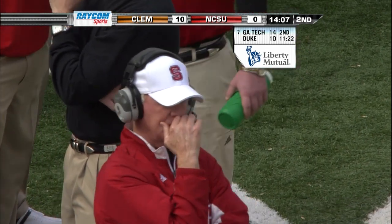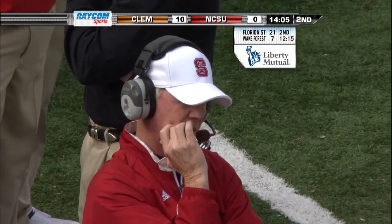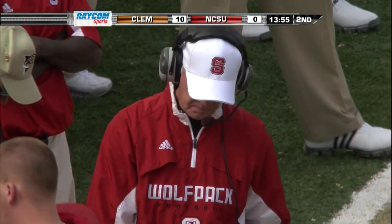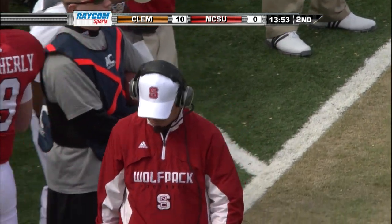Georgia Tech now has taken the lead over Duke, and a win there will give them the title of their division. And Florida State whooping up on Wake Forest today. That's your Liberty Mutual scoreboard. We'll update you throughout the game on all the scores throughout this conference and throughout the country.